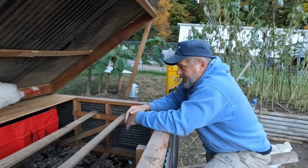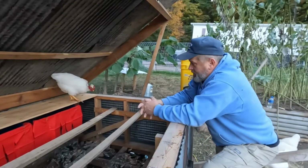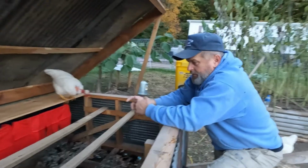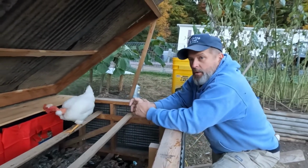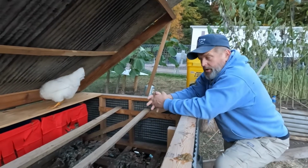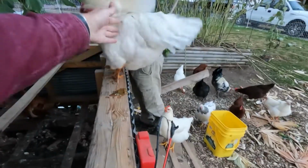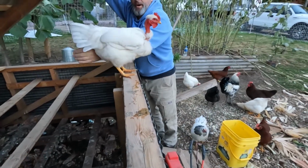There's a truck. But yeah, I don't know. Hopefully that works. I guess Heather will find out in the morning if it does or not. Come on, get down. All right, get down that way.